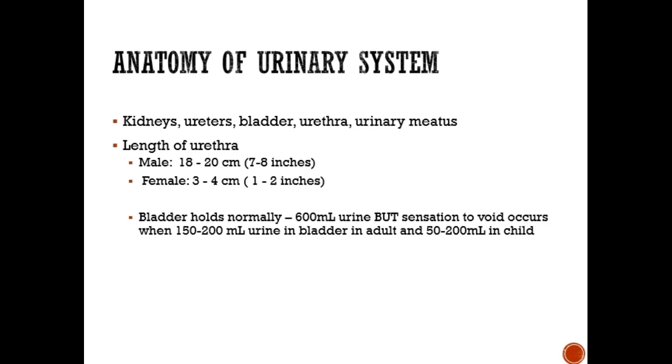The other thing that we're really looking for is that urethral meatus, so observing for any discharge and inflammation in that area as well. The other thing to really point out that's important when we think about catheterization is the length of the male urethra as compared to the female, the male is going to be quite a bit longer. So this is actually going to put the female at a greater risk for urinary tract infections just because that urethra is so much shorter.